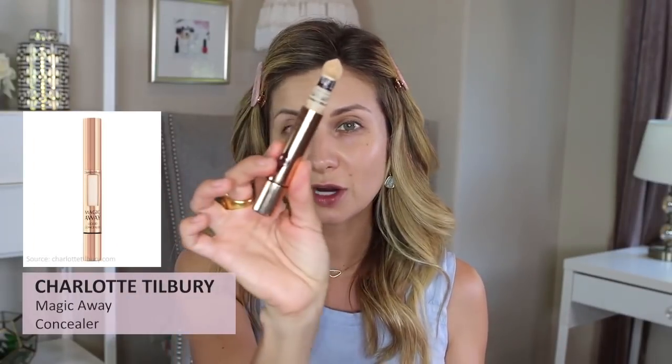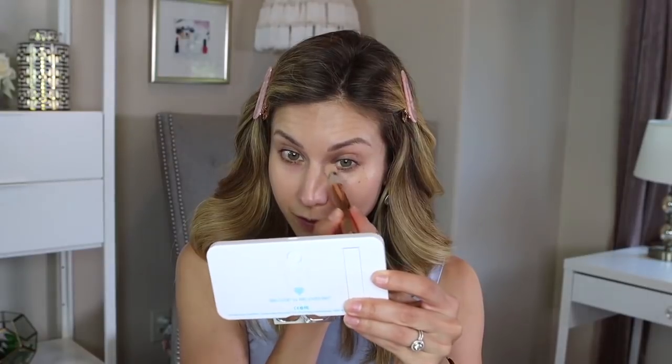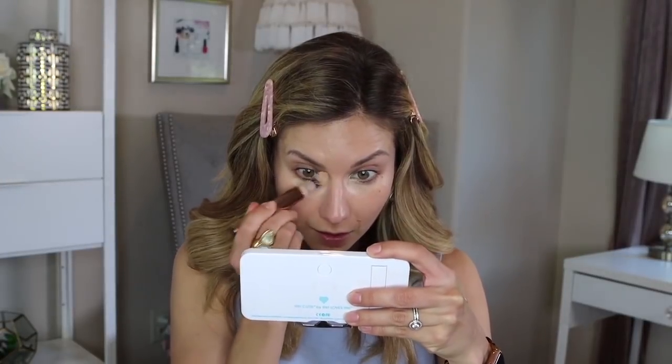It's just too much. So the concealer that I'm using today is the Charlotte Tilbury Magic Away Concealer. This is more of a lighter weight concealer, in my opinion. Now I believe I have the shade 4 Fair, so it's lighter than my skin tone by quite a bit. So it's going to highlight the under eye area as well. Now I am gonna apply a little bit more. I'm not a fan of this packaging. I know I've shared that before, but it's kind of messy.